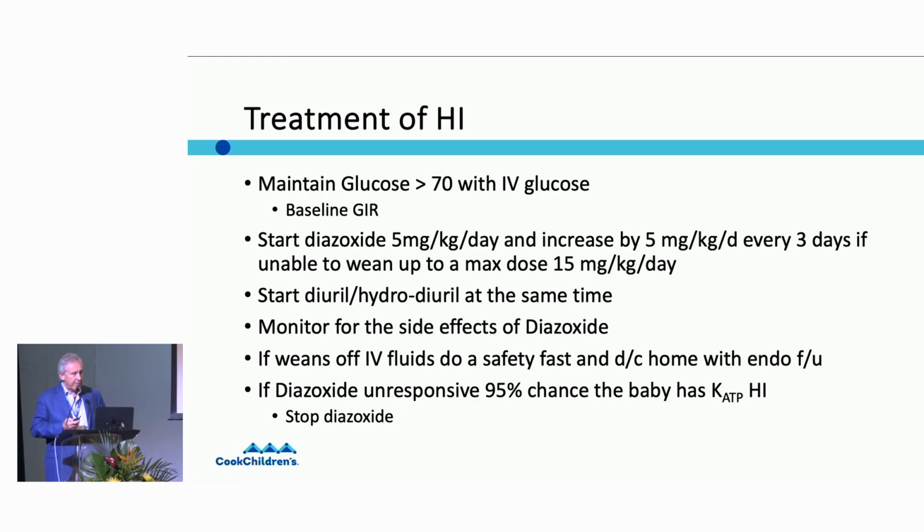Now, the treatment of hyperinsulinism is to maintain the glucose greater than 70 milligrams per deciliter or 3.7 millimoles with intravenous glucose. If the hypoglycemia is persistent, then you use diazoxide and start at a low dose. If you think this is perinatal stress hyperinsulinism, I would start even lower at 2.5 milligrams per kilo per day. But if you think it's a genetic form, start at 5 and then increase by 5 milligrams per kilo per day every 3 days up to a max dose of 15 if you're unable to wean off the IV dextrose.